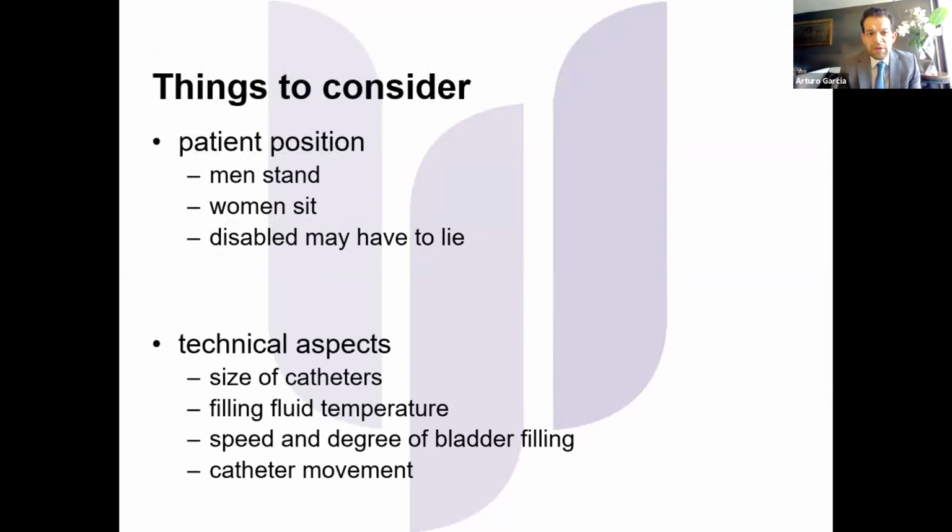So things we need to consider: the patient position is very important. Men stand for the test, women sit for the test, and disabled patients may have to lie. Why do we do this? Because if we lie all the patients down, or we use the urodynamic chair, which is very convenient for us as urodynamicists, then we might lose about 30% of the detrusor overactivity, because remember, the patient doesn't live their life lying down. They walk, they stand up, they sit down, they move around, and we try to do this during the test to reproduce the patient's usual activity.